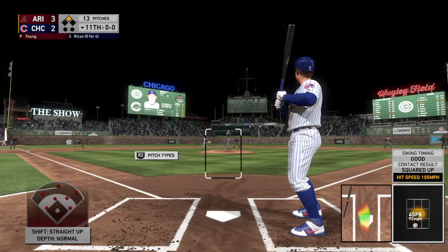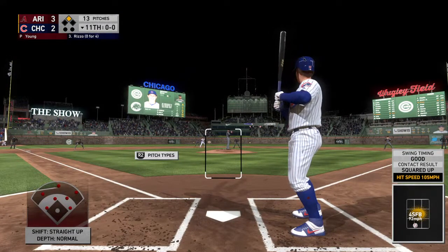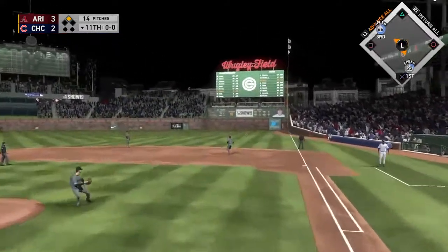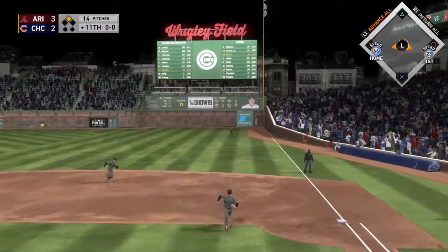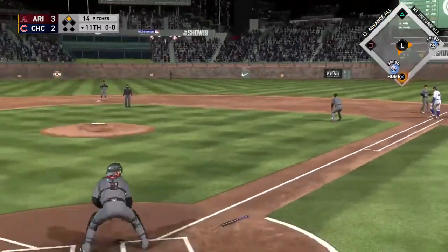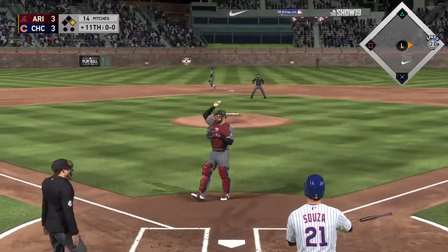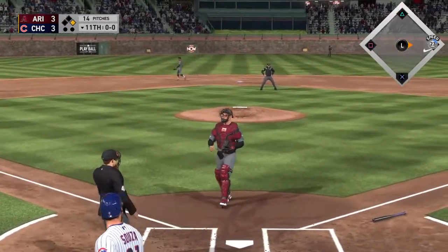At the plate, Anthony Rizzo. His day at the plate hasn't amounted to much. 0 for 4, but this is a great opportunity to make a mark. This ball's down, and that could bring in a run. He's safe at the plate, and we are once again tied in extra innings.